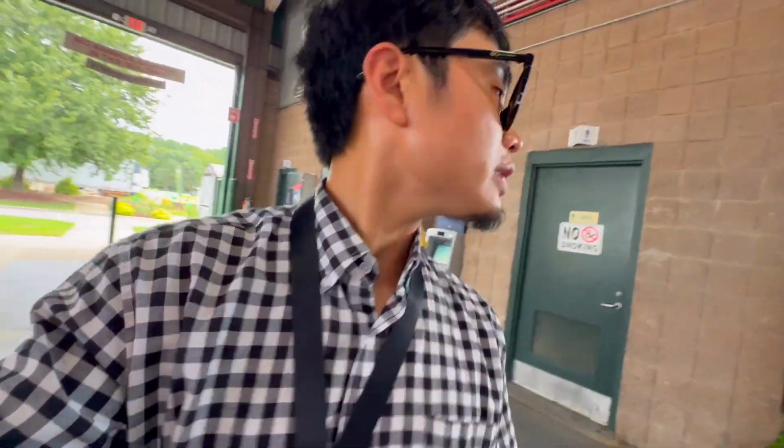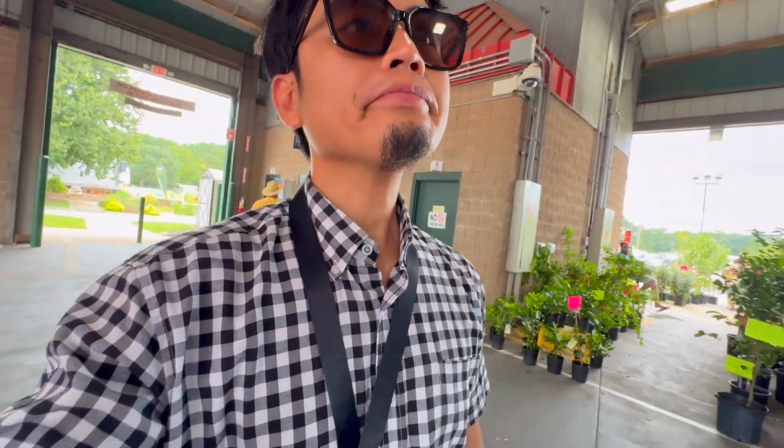What's good about this place is they have enough restrooms for everyone. So this is the second restroom which I saw today, and yeah, I love it here. Oh, look at this one.